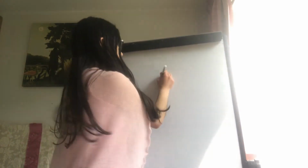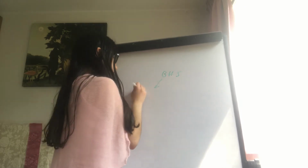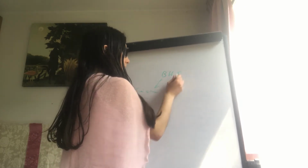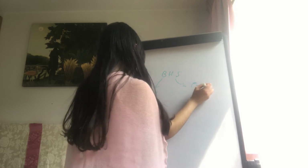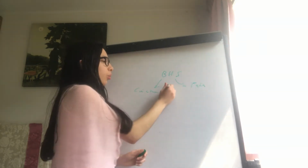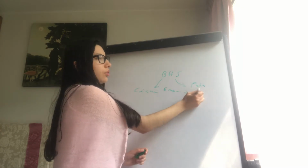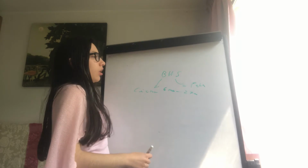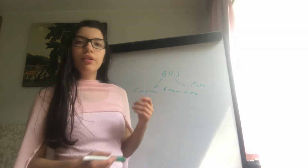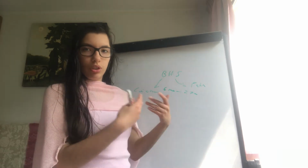We are going to see the breath holding spell. We have the cyanotic type and the pale type. Both types occur most of the time between 6 months and 2 years of age. The breath holding spell is a transient apnea of the baby that occurs in response to a trigger.